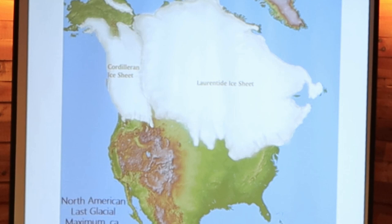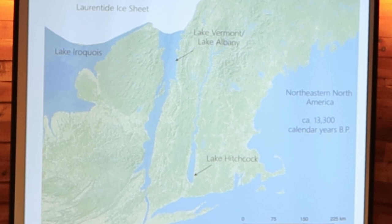And locally, right around 13,500 years ago or so, this is what the newly exposed landscape looked like. All this meltwater was filling the major basins in the New England region and in the Great Lakes region. In the Champlain Valley, there was a huge glacial lake called Lake Vermont, which at its height was actually confluent with another glacial lake called Glacial Lake Albany, essentially forming one giant lake at its largest extent. In the Connecticut River Valley, there was Glacial Lake Hitchcock, and then in the Great Lakes Basin, there was an enormous glacial lake called Glacial Lake Iroquois.